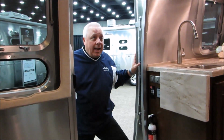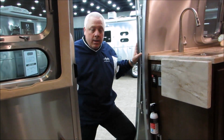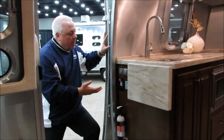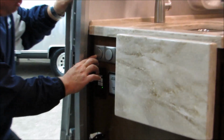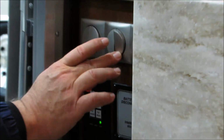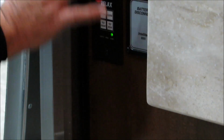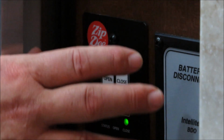As you walk into the Classic, what really is going to take your breath away is going to be all the luxury. But for me, what I love is everything as you approach the interior of the unit is at your fingertips. All of the lighting controls, both exterior and interior. You have your battery disconnect switch at your fingertips. And of course, your automatic awning control is right here at your fingertips.